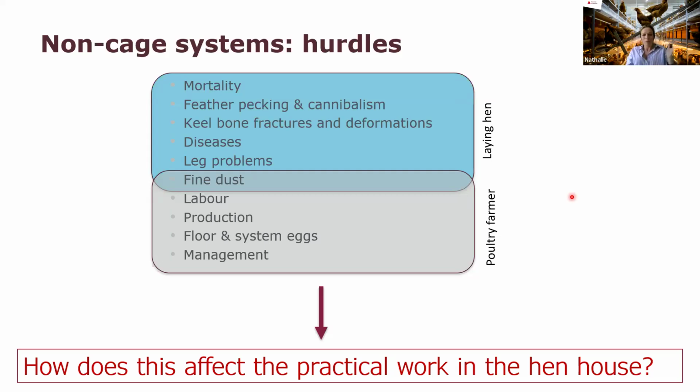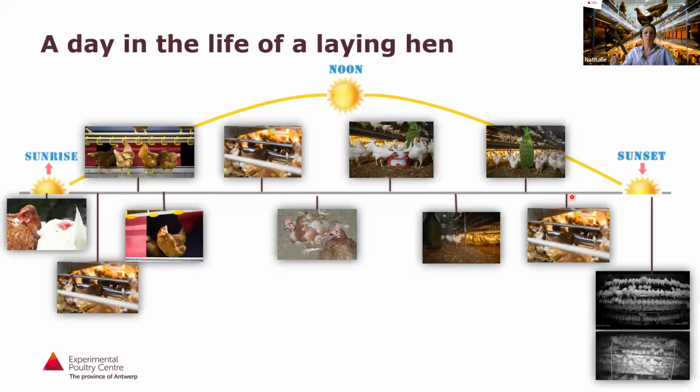So this is a bit more general view, but in the rest of the presentation, I will try to focus on how this shift towards cage-free systems affects the practical work in the hen house. And I want to start here with a day in the life of a laying hen, because all of the things a laying hen does during the day might be important when she can walk around in a system, either with a covered veranda and a free range, or totally in an indoor system.